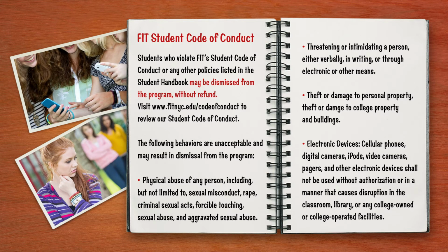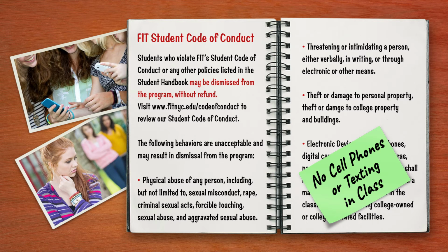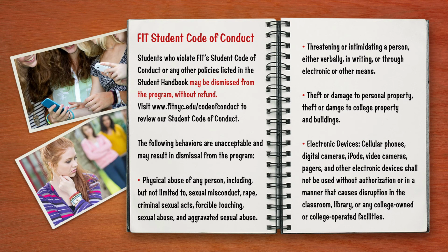Electronic devices. Cell phones, digital cameras, iPods, video cameras, pagers, and other electronic devices shall not be used without authorization or in a manner that causes disruption in the classroom, library, or any college-owned or college-operated facilities. Let me simplify this for you. No cell phones or texting in class. You may keep your phone on vibrate so your parent can contact you in the case of an emergency, in which case you may ask the professor if you can step into the hallway to take the call. You will then return immediately to the classroom. There will be zero tolerance for texting or using cell phones in the classroom.